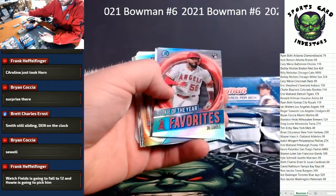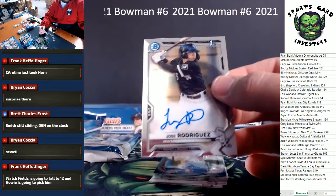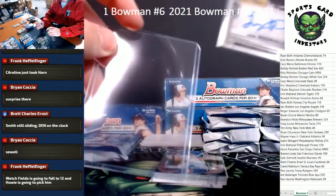Excuse me. First auto here for the White Sox. Thought we had them. Jose Rodriguez, first Bowman base. Jose Rodriguez going to Bobby Nichols and the White Sox. Congrats.